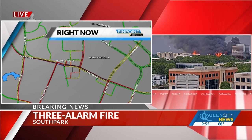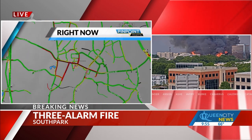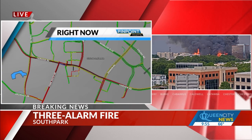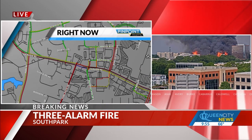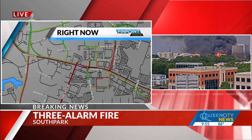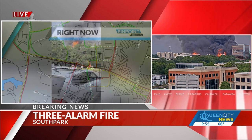If you're taking Fairview Road, I recommend getting off, trying to get over to South Boulevard or to 16 to avoid this, because as we've been talking about, fire crews need as much access to this as possible. So the sooner people can get out of that way and let fire crews do what they need to do. And I'm being told we have new video as I send things back over to the anchor desk. All right, Julian, yeah, thank you very much.